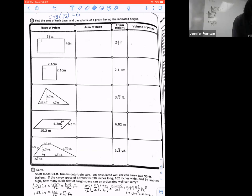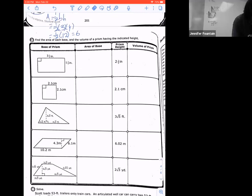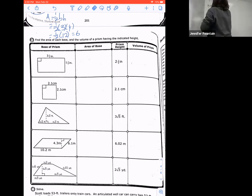Page 2, activities 3. Now on here, notice it says the base of the prism on the left-hand column. It tells us what its measurements are. The first thing we've got to do is find the area of this. We've got a rectangular base, and it says that it's 3 1/3 and 1 3/4. So we're going to use my length times width, or my base times height. So I know to find capital B, that means I have to find the area of the base.